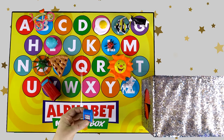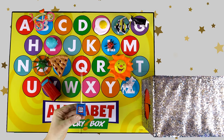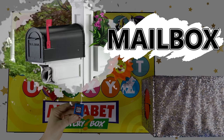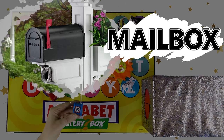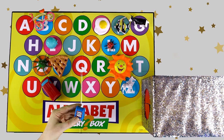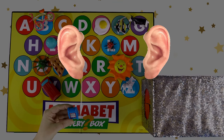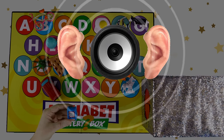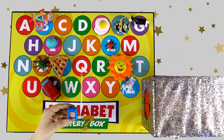Oh, look, it's a mailbox. It's a cute little mailbox. Do you remember the secret? Oh, I bet you do. Each letter makes a sound. Let's turn on your ears. Turn up the sound so you can hear very carefully. Let's say the word mailbox. Did you hear it? What is the magic sound? If you listen, you're gonna hear it first.